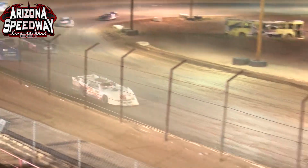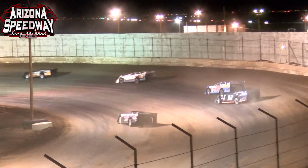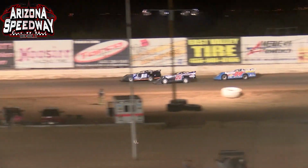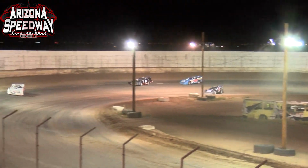And as those two were monkeying around back there for that second spot, Craig Parker, the man out front, has got to be loving that as he sees those cars get smaller and smaller in his rearview mirror. He's into turn number 3. The rest of the field halfway down the back straightaway.